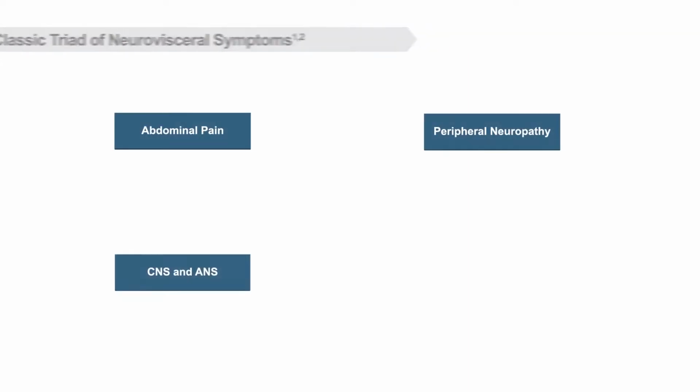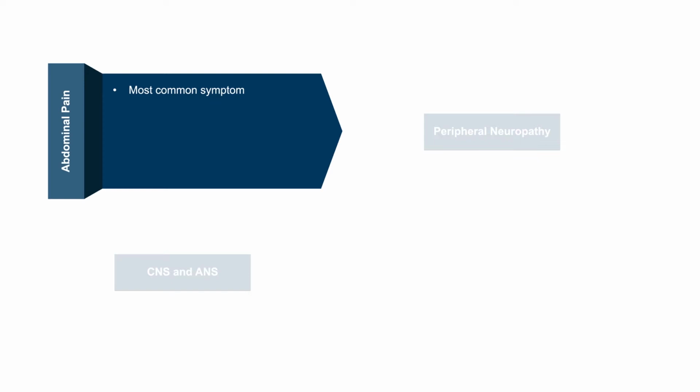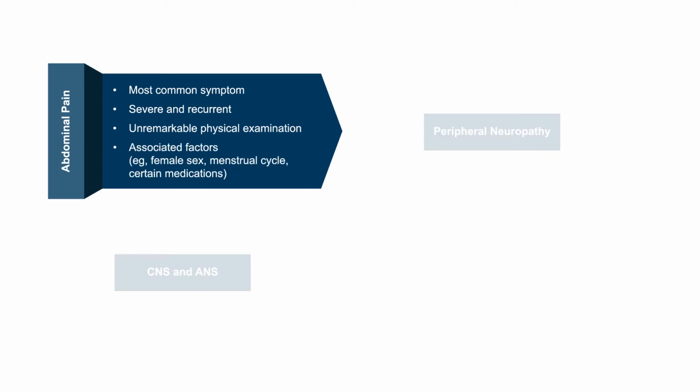So the presentation of AHP, it has been described as a classic triad of neurovisceral symptoms, but the most important presentation is abdominal pain. It's by far the most common symptom, and it can present in the absence of other symptoms. It's usually severe and recurrent. Often the physical exam is not very impressive because it's neuropathic pain without inflammation. The presence of factors such as a female in reproductive age, or in the luteal phase of the menstrual cycle, or taking medications that are known to be unsafe may be a clue, but patients can present without these features.